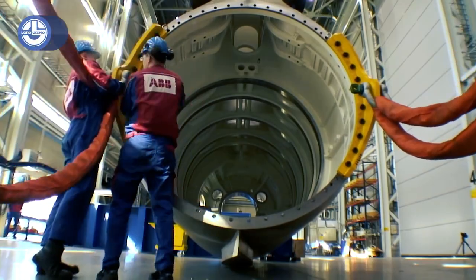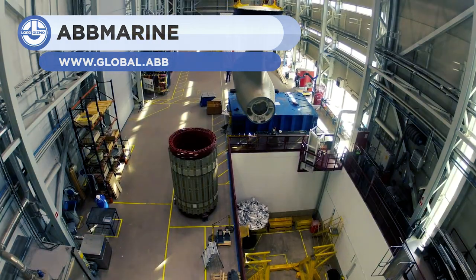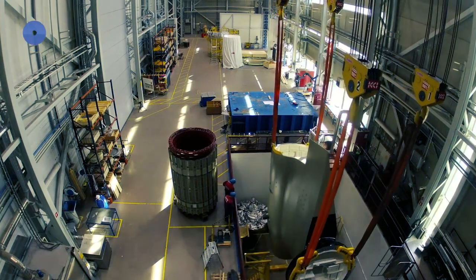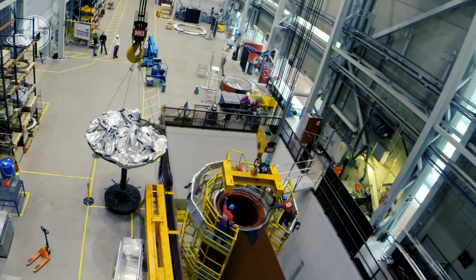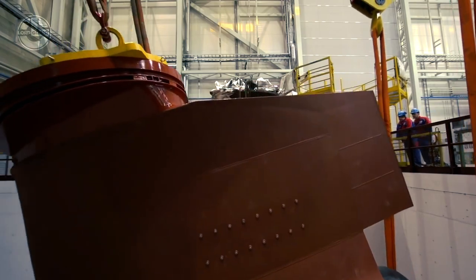The Azipod is an electric propulsion system for ships. Instead of mechanical units, it has a powerful motor that curbs the carbon emissions and significantly improves the ship's propulsion power. Also, the Azipod is 360 degrees rotatable. This functionality takes maneuverability of the vessel to a whole new level.